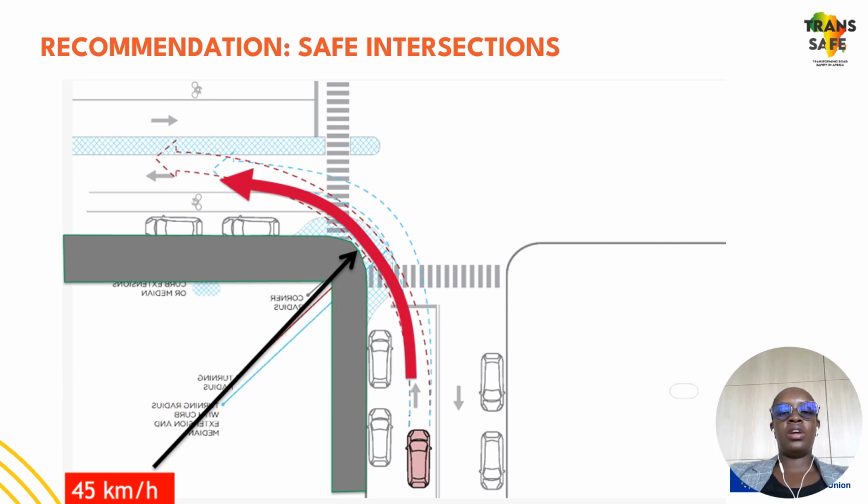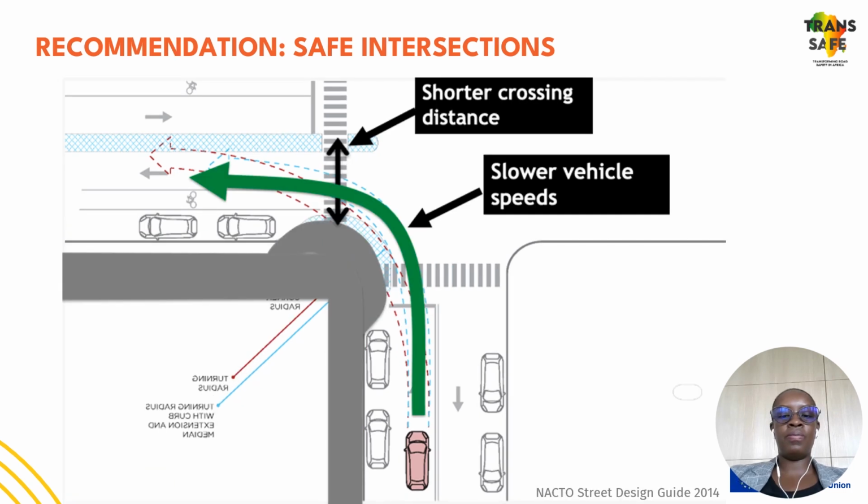Again, recommendation, we need to have safe intersections. This is an example of an unsafe intersection, because this vehicle is able to move very fast at the junction area. So how do we make these intersections safe? One, you bulb it out as illustrated, which leads to slower vehicle speeds as they traverse the intersection, and also helps in a shorter crossing distance for pedestrians, cyclists, and especially vulnerable road users. So this is how we are supposed to ensure we move at intersections. Ensure that vehicles are able to yield as much as possible and move at the slowest speeds, and that the pedestrians, NMT users, and other vulnerable users cover such a short distance when they are crossing at intersections.